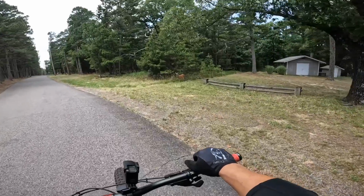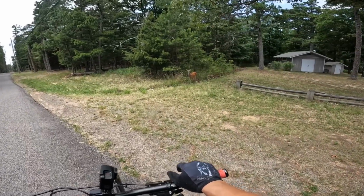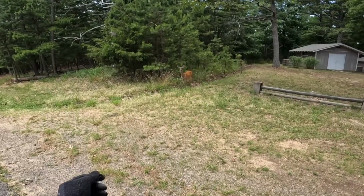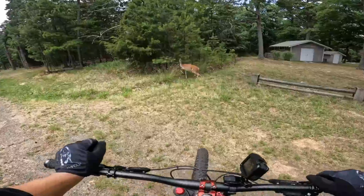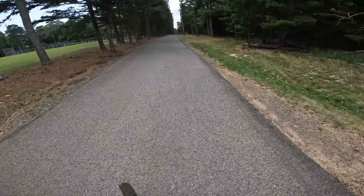There's the old deer. You guys see the deer? Hey, buddy. Looks like the one that we hit in the Spark. Looks a little bit smaller. See how close we can get. Come here. Come here. That's cool, when he's up here out of the way.